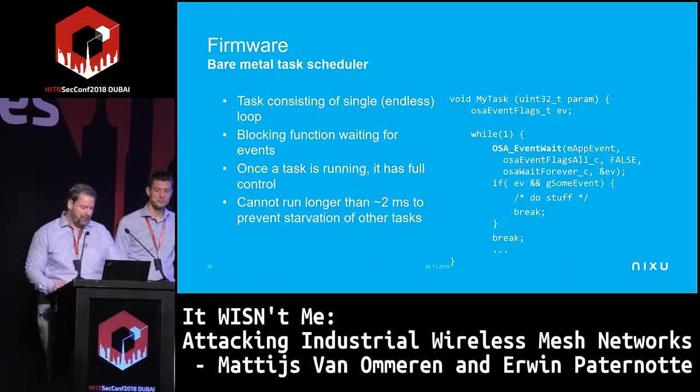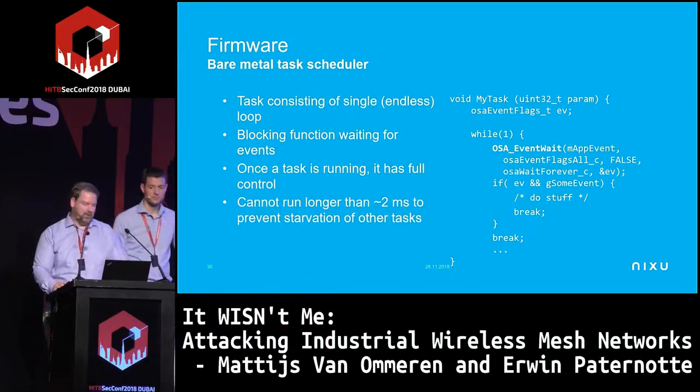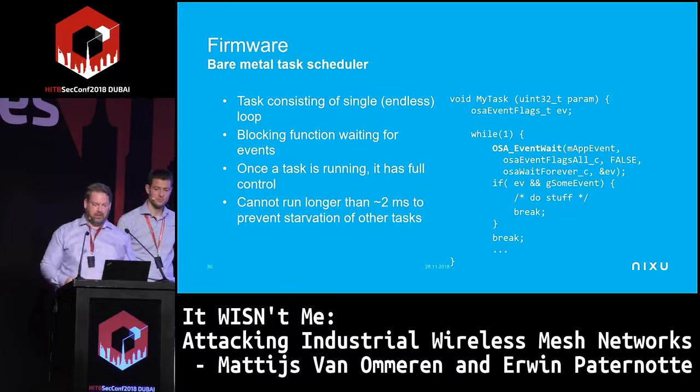So back to the firmware. We tried different approaches and failed miserably a few times. When you take a look at the development kit for this NXP device, you have support for real-time operating systems and for bare metal schedulers. It turned out that a real-time operating system is very good if you need to have your code executed at a particular time, but it required too much overhead to actually follow this hopping pattern.